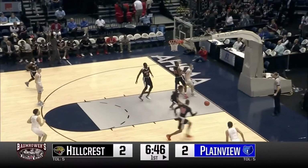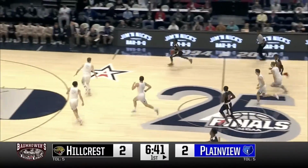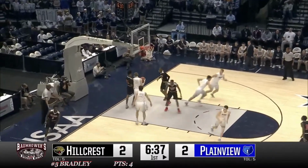Other end, Bears with the basketball. Steal, Hillcrest. They don't have the numbers. Let's see what Bradley does with it. Kobe takes it to the hole, reverse layup, and he got it. The senior little man point guard, 5'7".